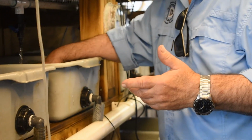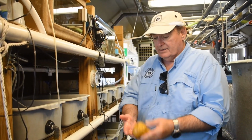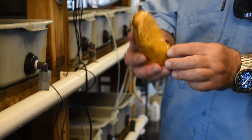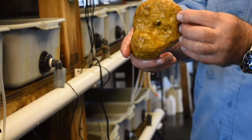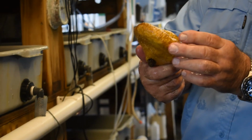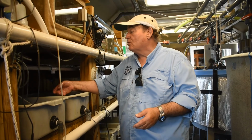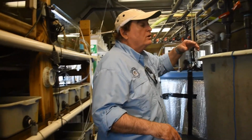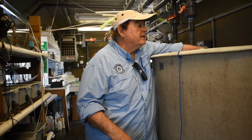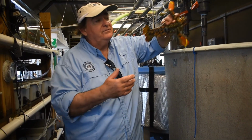The aquaculture class itself is going to run this winter. This is a local sponge, Piona, the larger form of it. It's actually a sack of water. It's this color naturally. We've had this sponge now for a year and a half. It just grows. It does well in here. This is all running seawater. The tanks are raw seawater without any actual filtration so that the shellfish can feed.